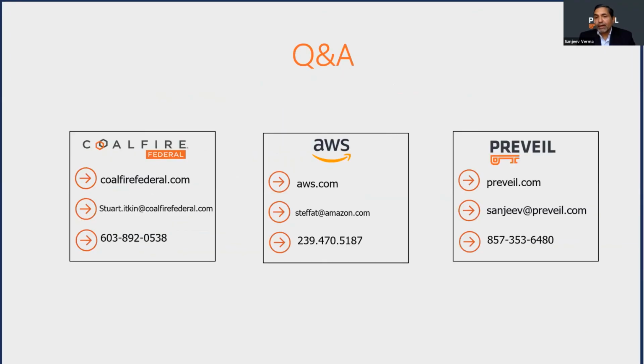So in this manner, you essentially get the power of a system that leverages the AWS platform, gives you the compliance, gives you the security, and yet is simple for you to deploy, inexpensive for you to deploy and maintain. And so there you have it. This is how we bring it together. And with that, I will move on to questions and answers that you may have for any of us.